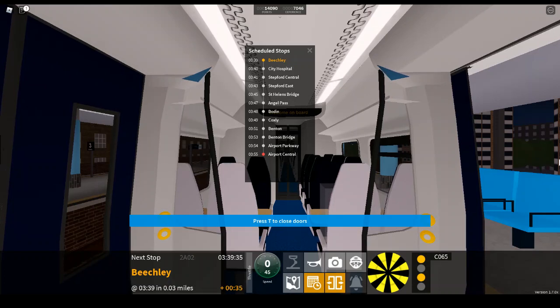This is a service to Stepford Airport Central. The next stop is City Hospital, then all stations to Stepford Airport Central. Train doors are now closing.